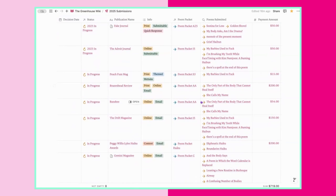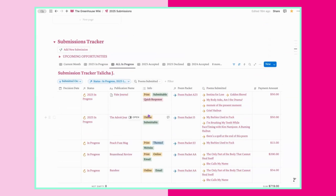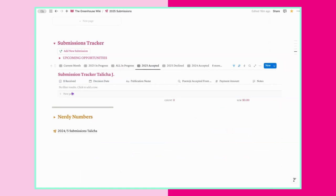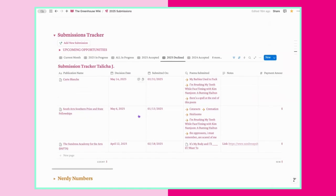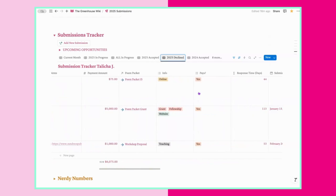So I do still have some from 2024 that I haven't heard back from. They're all probably no's, but anyway, they are still in progress technically. So those are all there. I can see what has been accepted in 2025, which is nothing yet. I can see what's been declined in 2025, which is all 3 of these. And I can put in the decision date, so that way I can see I submitted this March 31st, and I found out by May 14th what their decision was. I can see all the information over here.